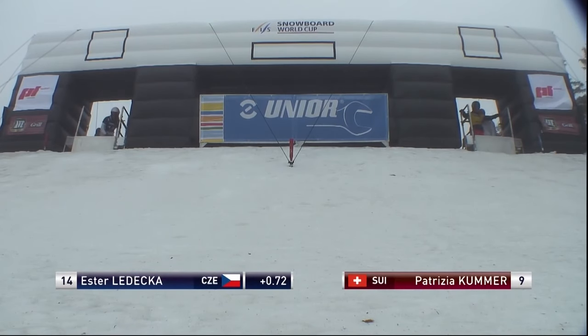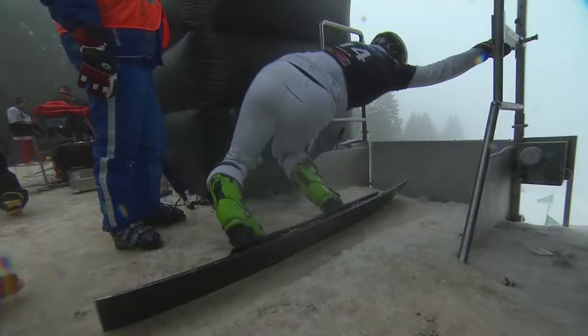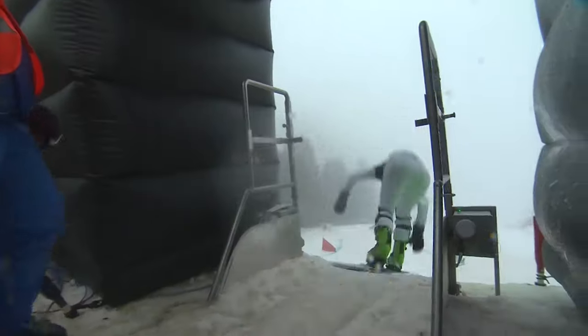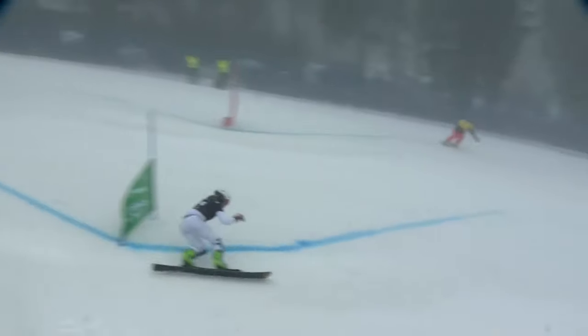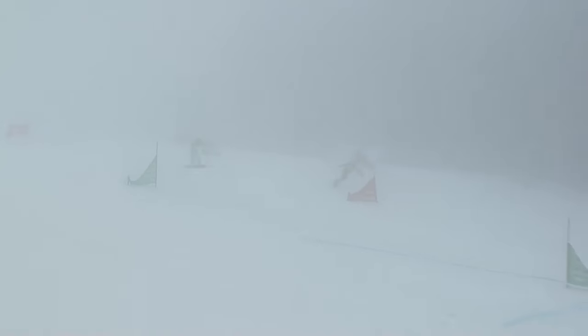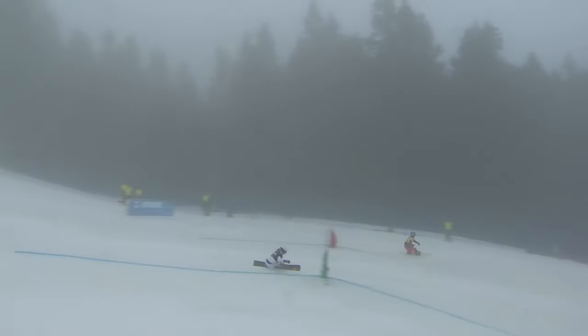Patricia Kumar with a very healthy advantage going into run two, 0.72 of a second over the young Czech athlete. So Kumar certainly the favourite coming into this one. She's underway. Ledeska's underway as well. And this is one of those sort of dangerous leads. You know you can't relax with 0.72, but you can't take too much risk either. And Kumar still in front, but Ledeczka's really closed that gap down to perhaps just less than half a second. Kumar still in front, though. There's a lot of work to do for Ledeczka.